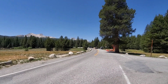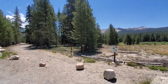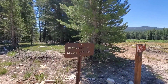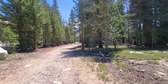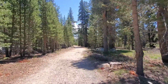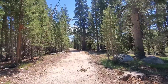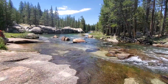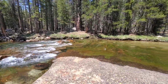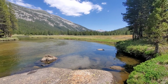Crossing Tioga Road again, and now heading south officially on my southbound hike of the John Muir Trail. You can see it right here. Pacific Crest Trail to John Muir Trail. That's a little confusing. This is also the John Muir Trail, but should be heading into Lyell Canyon pretty soon. Equally beautiful. Everything today will be beautiful. Beautiful canyon, narrow canyon with a meadow and a beautiful clear stream running through it. This is the beautiful Lyell Fork running through beautiful Lyell Meadow in beautiful Lyell Canyon.